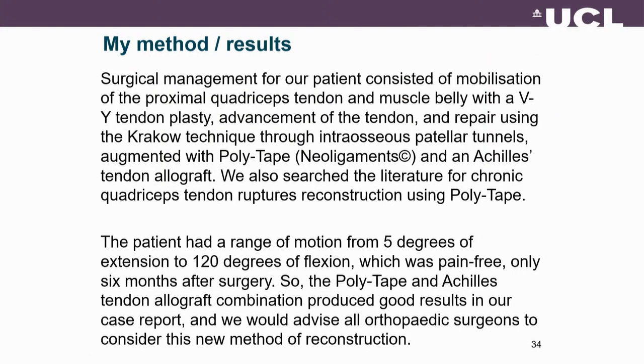The benefit of this combination, we believe, is the strength of the Achilles tendon allograft paired with the intrinsic strength, abrasion resistance, and lack of immune compromise provided by the artificial graft. The added strength of the two grafts together allows the repaired construct to act against tensile forces acting on the knee.